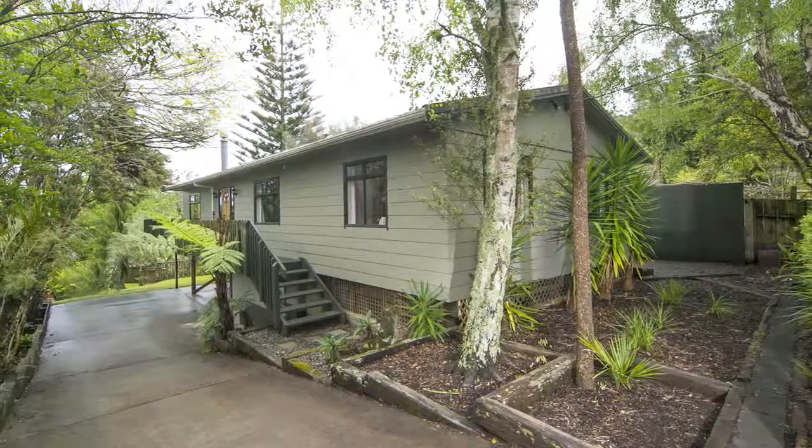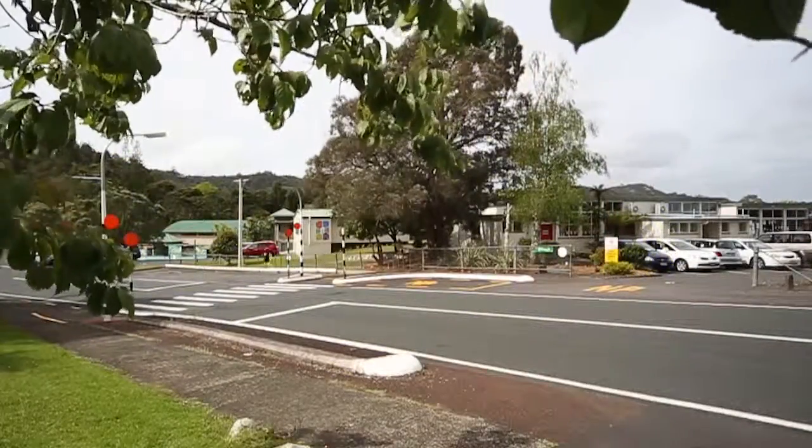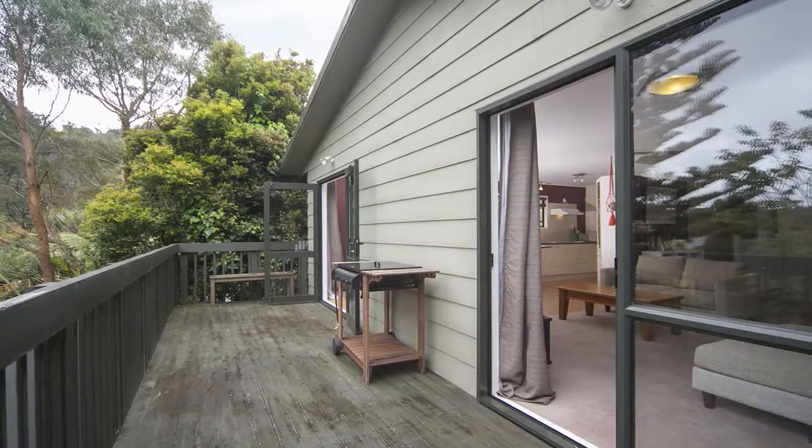This large and affordable family home is an easy walk to wonderful Woodlands Park Primary School. It's also on the bus route to Glen Eden Intermediate and Green Bay High School.